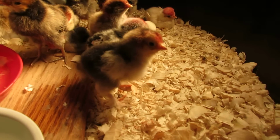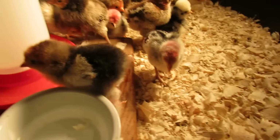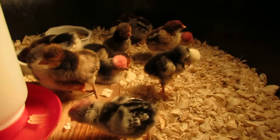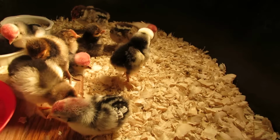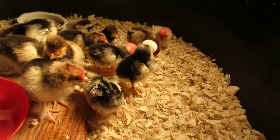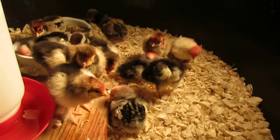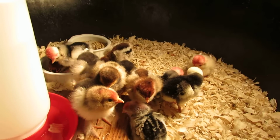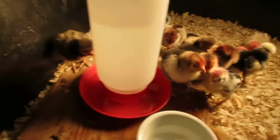No, Buff Brahma is not camera shy at all. These guys turn out to be gold and green. Those guys, pretty much the same color. Those white crested Polish, they tend to have the white hats, white afros with the black bodies. The golden ones stay like brown and gold. There's a golden right there.